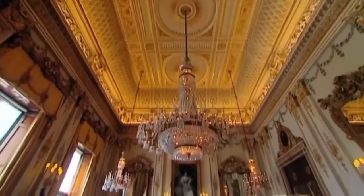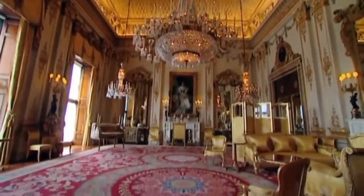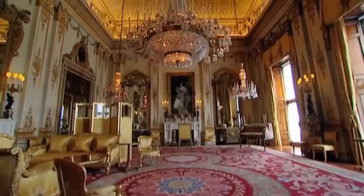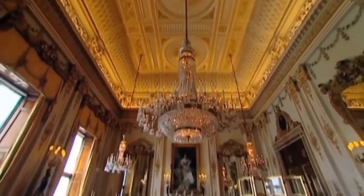The grandest of all the state rooms is the White Drawing Room. The White Drawing Room is exquisite, and that's so deliberate. It's all about reinforcing the mystery of monarchy. The grandest of the state rooms, adorned with French and English finest porcelain and furniture. The White Drawing Room at Buckingham Palace is like a scene from a Disney film in many ways. You have these incredible high ceilings, everything decorated in gold, gold piano, enormous chandeliers. You know, it's what you'd imagine the Queen's Palace to look like.